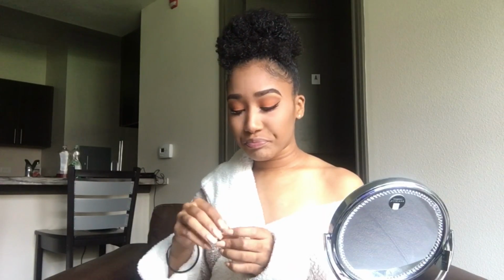I'm gonna use the Gilded Honey on the inside tear ducts of my eye. I'm gonna blend them both on my cheekbones. I already got a little natural highlight. Y'all see that? Okay, I don't even need this, but I'm gonna use it for y'all.